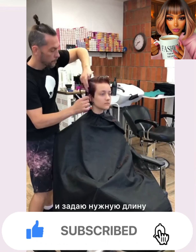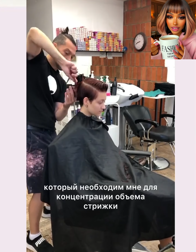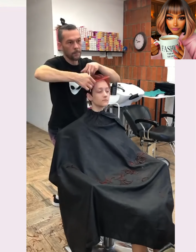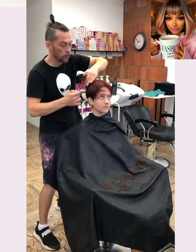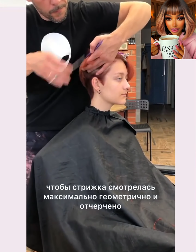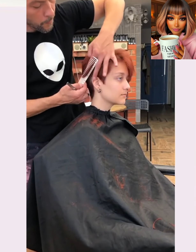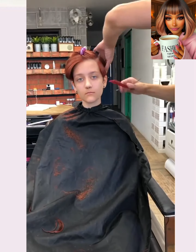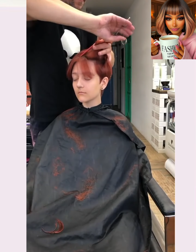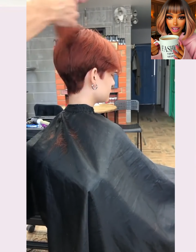Alright, so we have our first transformation here. Looks like she has a bob. And the stylist is cutting the hair into a pixie. Ooh, oh, this is cute. I really like that reddish brown color that she has for this cut. This pixie also has a lot of volume.